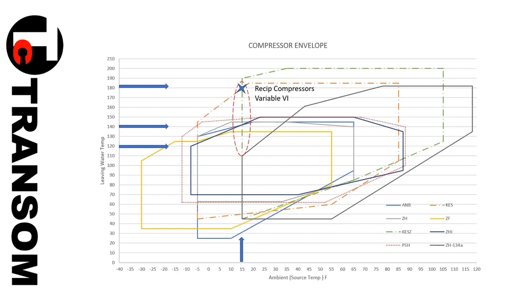And if you're in the middle of the road, like in here, it's not that critical. But when you start getting up to the top end, that's where it starts making a bigger difference. Now for a scroll, it's not terrible. It's just not as accommodating for these wider ranges. So that's why with the reciprocating, we have a very wide operating envelope on this.